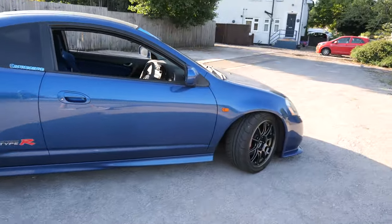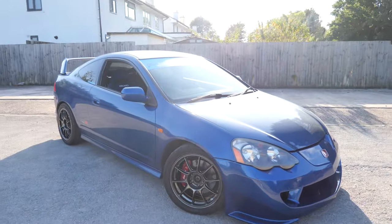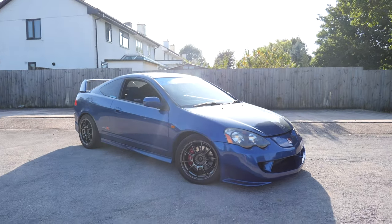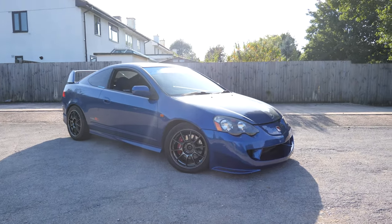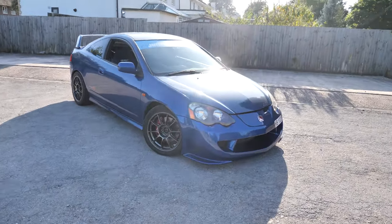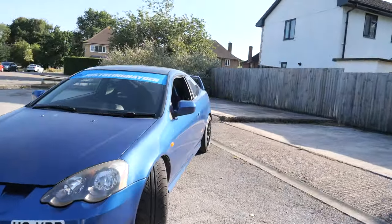Did love the Enkis, but yo, these are dream wheels, and they came up and it was like, I've got to get them. So yeah, I think we need a bit more aggression now, because it's just the front bumper and the wheels. We need some side skirts, rear valance, bonnet, all that kind of jazz. I absolutely love them. They're so sick.